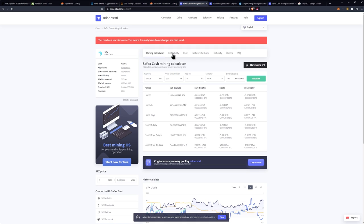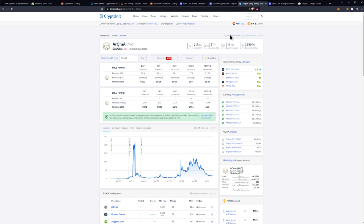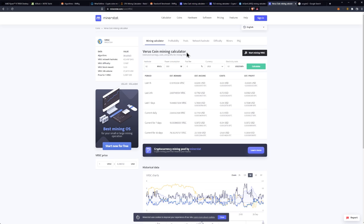If we look at SafeX just on MinerStat, we're losing 3 cents a day after power. And we are actually making about 2 cents a day after power on TLO, which is another profitable coin. And ARK was doing about 12 or 23 cents a day before power, which means that at this point it is probably losing about 70 cents a day after power if it's 10 cents a kilowatt hour. And then finally on Veris coin, we're losing basically 0.05 of a penny. Not a lot, but you are still losing money on Veris coin.